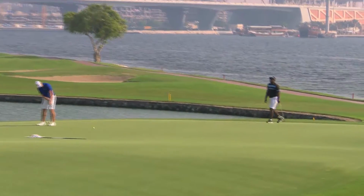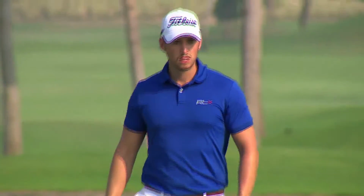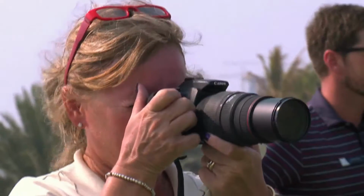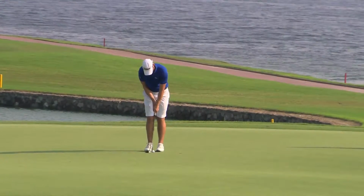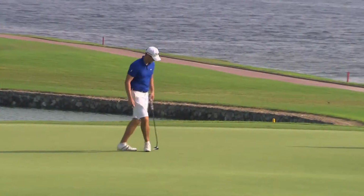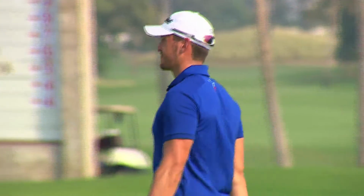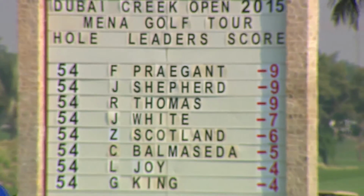Now Jake Shepherd has this for the title. And he's left it short. Goodness me. How frustrating, and he knows it too. He's not happy. This for par then, and he taps it in. So the pressure now back on Thomas and Pregant.